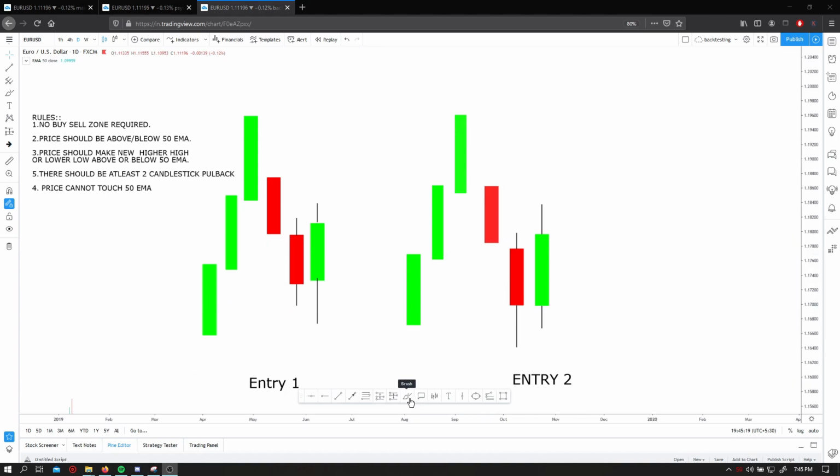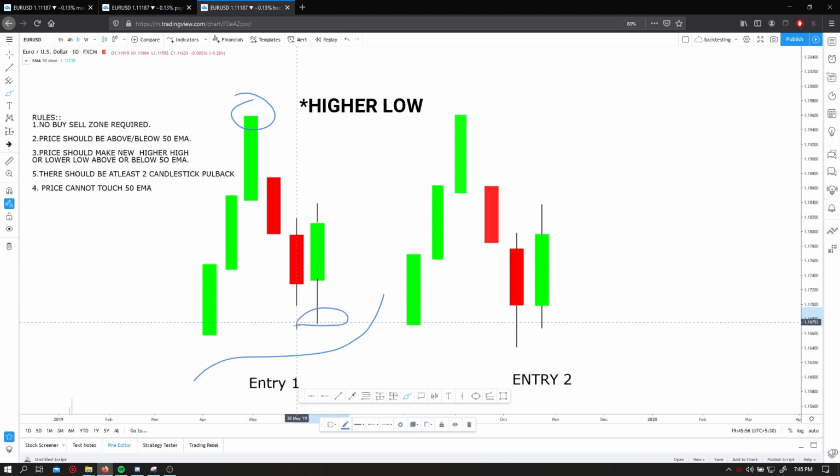So first of all, we're going to look for buy trades. The first rule for getting a buy trade is the price should be above the 50-day EMA. The second rule is the price should make a new higher high, as it is making here. The third rule is the pullback should be at least 2 candlesticks. It can be more, but it should be at least 2 candlesticks. The fourth rule is if we get an engulfing candle, the engulfing candle itself makes a lower high. As you can see right here, it has made a lower high. So we can take a buy trade at the close of this candle.